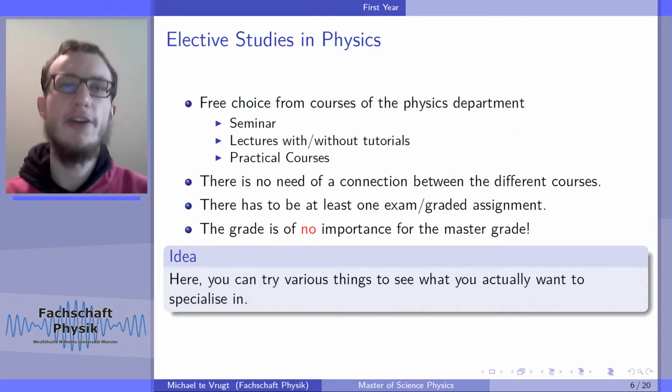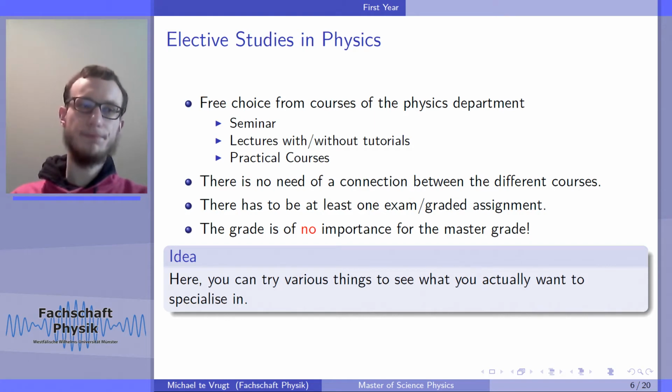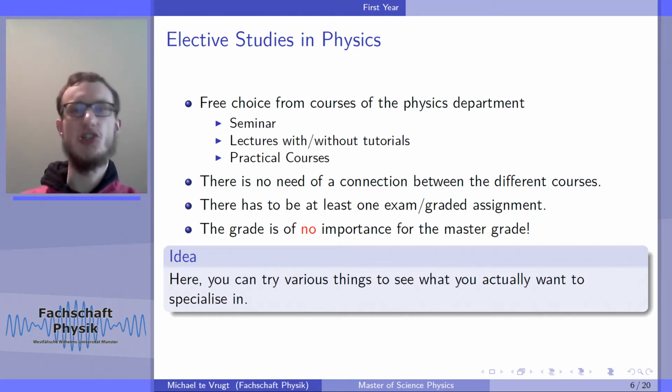And finally, there are the elective studies. This is a module where you can just do any courses from the Master of Science that are offered by the physics departments. It can be seminars, it can be practical courses, it can be lectures with or without problem classes, essentially anything. They don't need to be connected to each other. They don't need to be connected to what you do in your specialization. Well, of course, they can. Essentially, you're just doing as many courses as you need to get the required number of credit points.